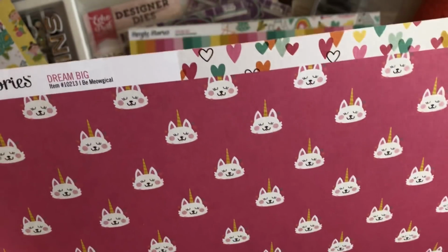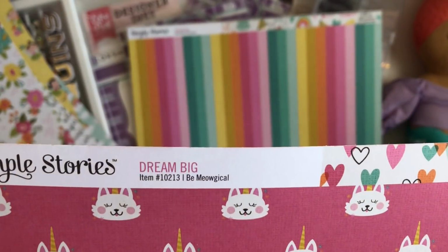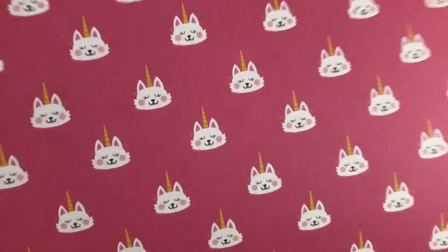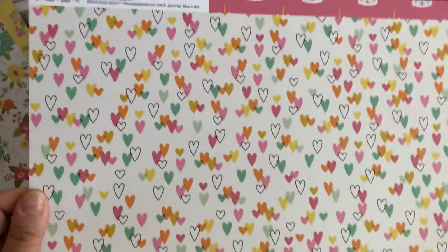This one is called Be Meowgical. Oh, how cute is that? I love that title. Be Meowgical. It's like a little catacorn. And then the opposite side are some hearts.